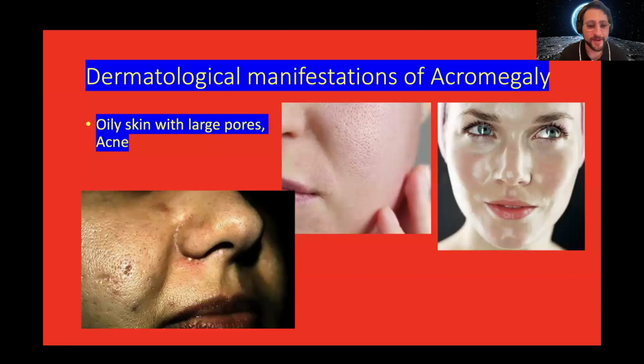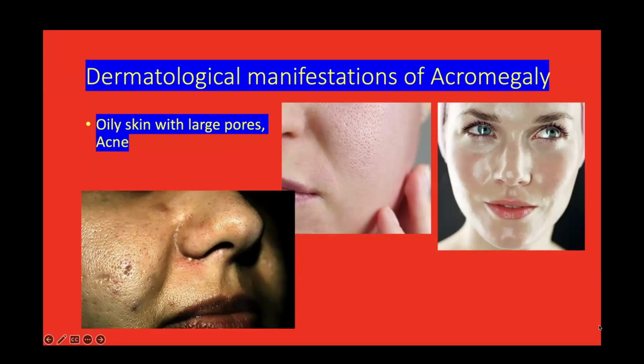So next we're going to talk about acne, oily skin, large pores. These are just some clinical photos of patients with dilated pores and oiliness, but I assume you all know what acne looks like. Comes in all shapes and sizes too, of course.